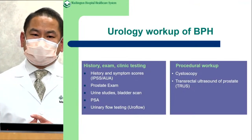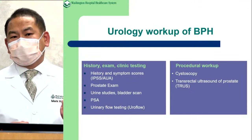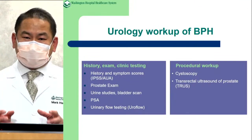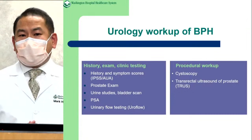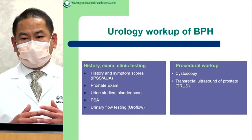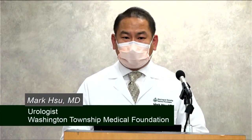Finally, there are some studies we can do, like what I call a speed test, or the uroflow you see on the screen there. Uroflow is a simple test where I have a man urinate into a funnel that has a speedometer on it, and then we can chart the time and the velocity. That way we get a nice speed curve and see the efficiency of how well one urinates.